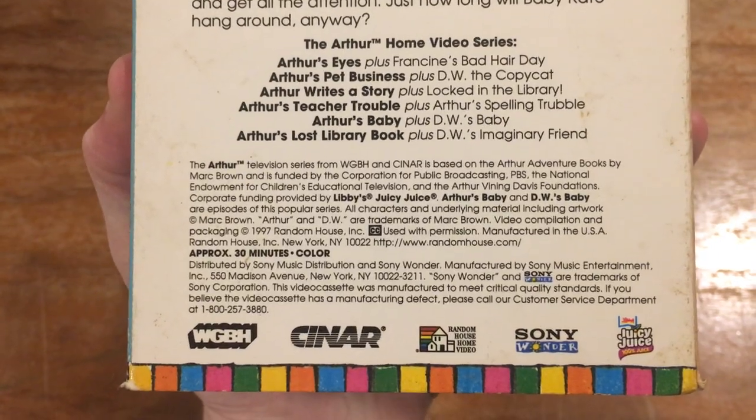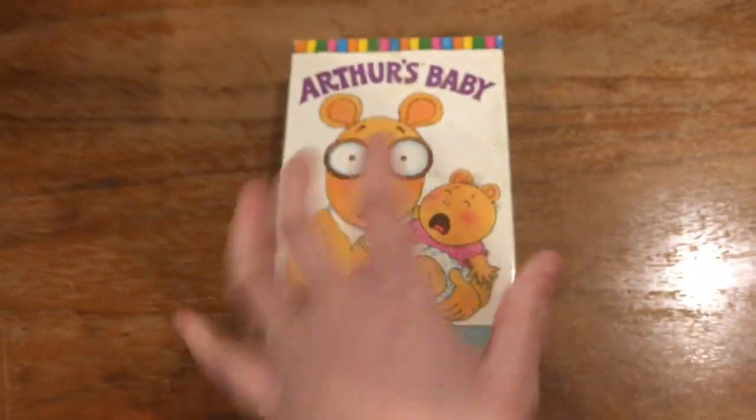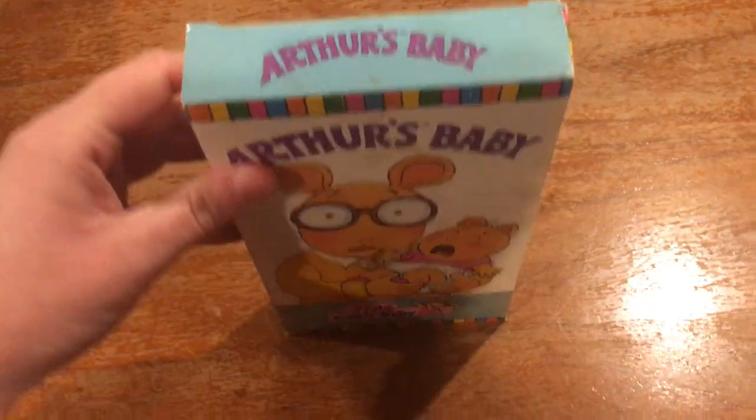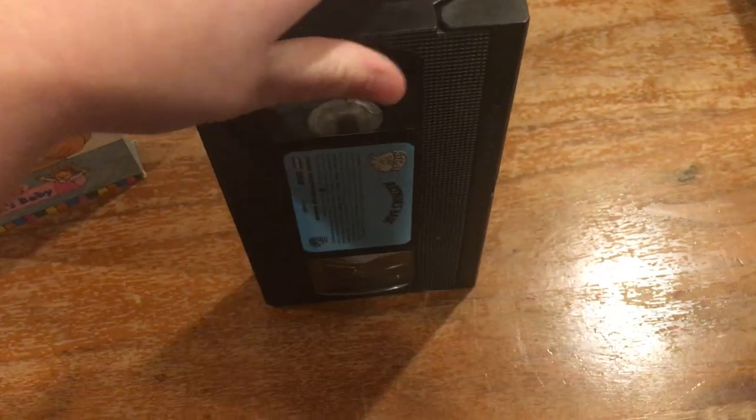Okay, we're halfway through. Arthur's Baby, 1997 VHS. Here's the front, back, side, other side, top. Here's the tape with the blue sticker label, black lid, white rails, no print date.